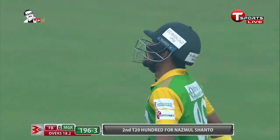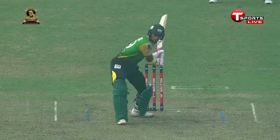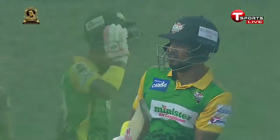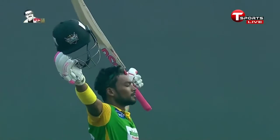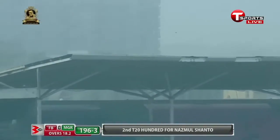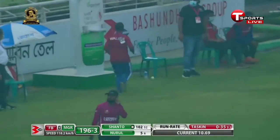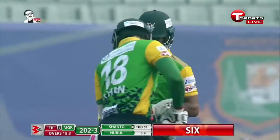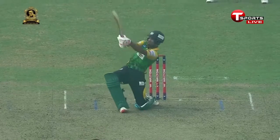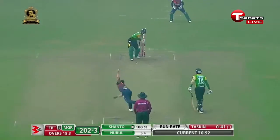Shots all around the ground. Absolutely brilliant. Stunning. IPDC six. Boom, in the slot. Out the middle of the bat. He watches it, it sails, and he goes again. Oh, another one! Shanto, you are a highlight package on your own! In an array of shots, 200 comes up in the meantime. We've got the century we wanted. We've got the double 100 of the.